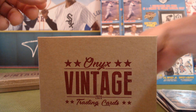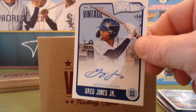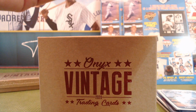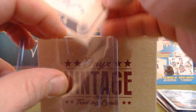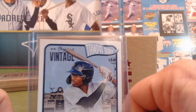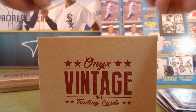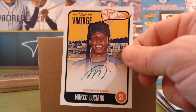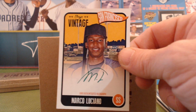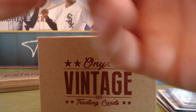All right, our next auto is Greg Jones Jr. going out to Tampa Bay and Mike B. Got another on card. Prospect for Tampa. And our second auto is, ooh, there's a nice one. Marco Luciano going out to the Giants and Anthony again. Wow, that is a great prospect. Cleaning out our San Francisco autos. Green pen on that one as well. Nice.